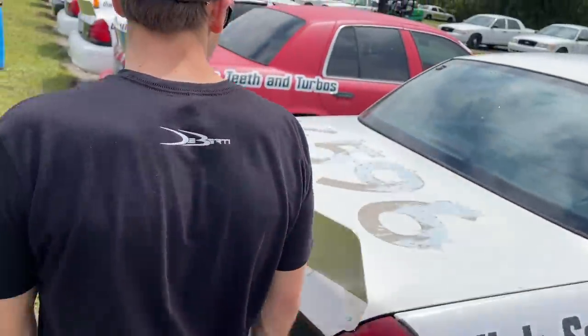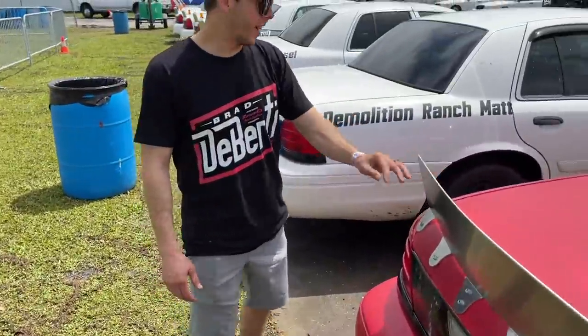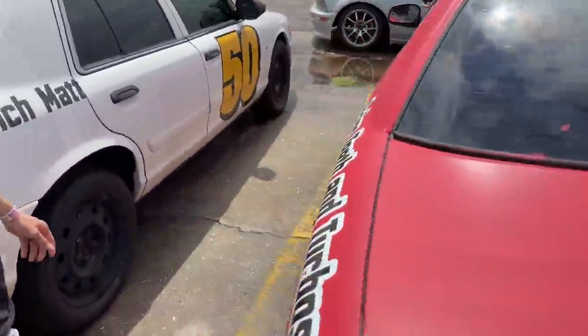All right, the paint scheme for this, I'm just going to tell you what it is now. Big fan of Milwaukee tools, so we're doing Milwaukee on this car. All right. We got the M18 Fuel car.